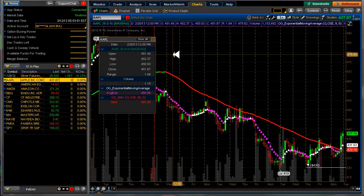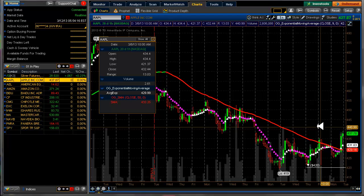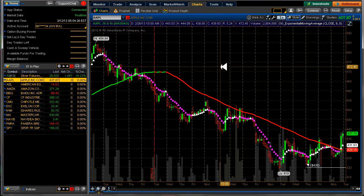Volume must be in millions, I'm guessing. And then any other technical studies that you have up on your chart will be listed down below, like it's giving the exponential moving average, the 15 or 9, and the 50, which is what I have on this chart. So just thought that I would show you that. I don't particularly have any desire to have it on my charts, so I'll shut it off.